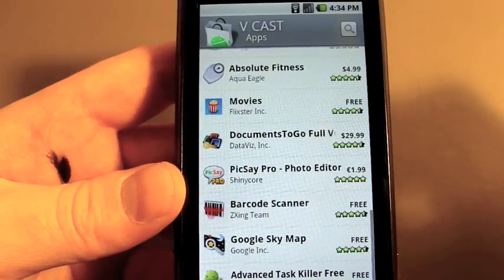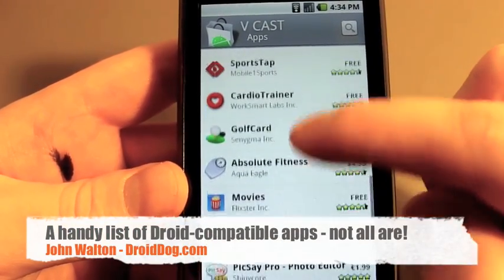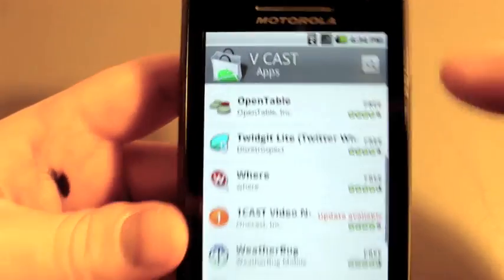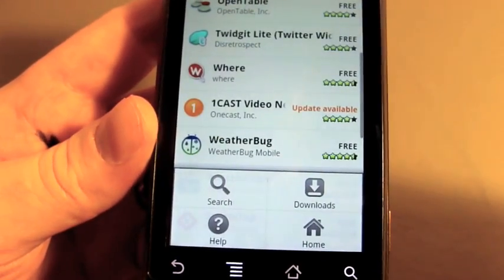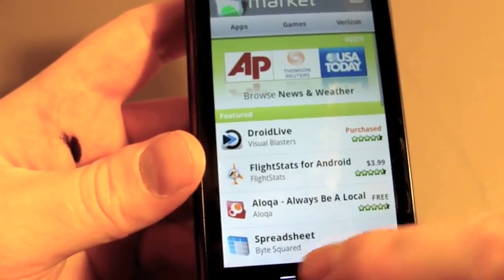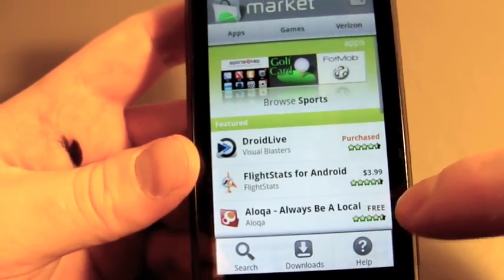Documents to go, barcode scanner, advanced task killer, fitness, golf, cardio trainer, stuff like that. And by the way, you always have this search button up at the top. You can bring up your menu at any time, which allows you to search, go to your downloads, home, or help. I'll just show you if I go back a screen here. It's the same menu here without the home option, of course.